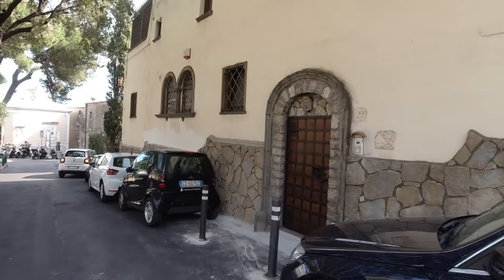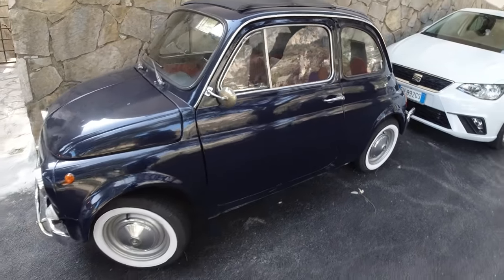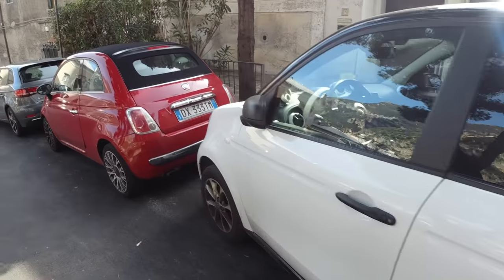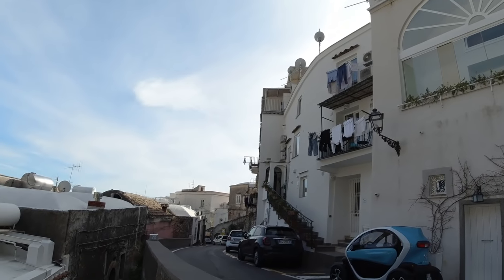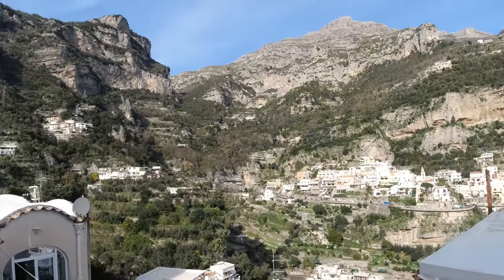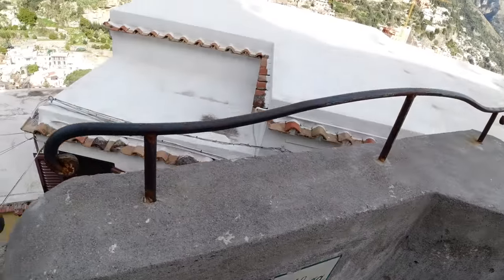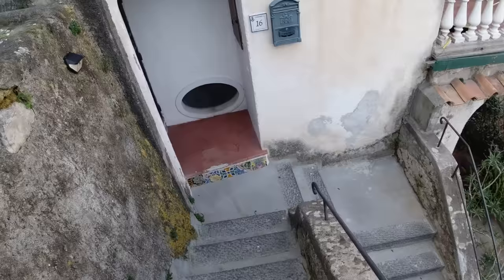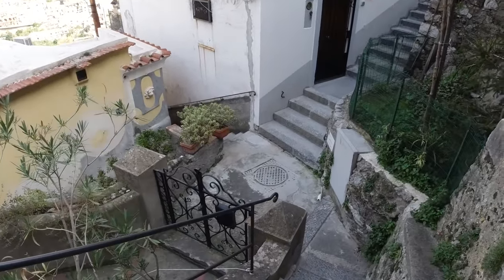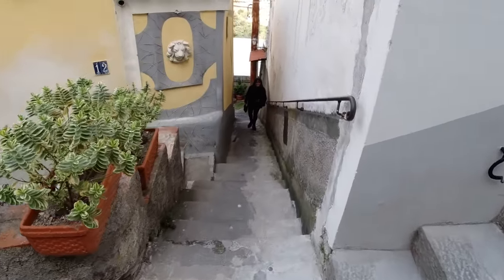So this is looking pretty ultimate. And look at this super cute little mobile. It isn't a real Italian town without laundry hanging out to dry. So we have a sign here. Spragona Beach. My phone is telling me to go down this way. Let's hope this is right, because it's going to be a steep climb back up. I have to say, I am glad I don't have a car here. A pain to drive and even more of a pain to park.